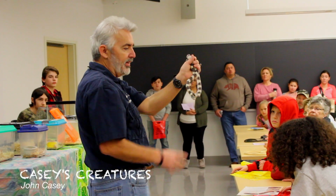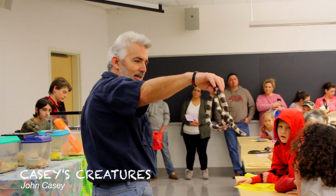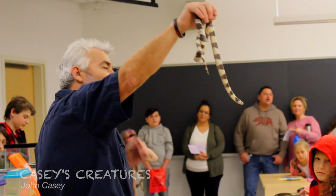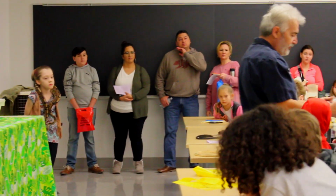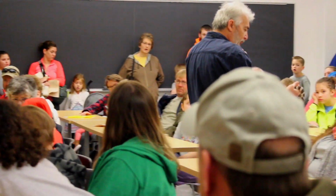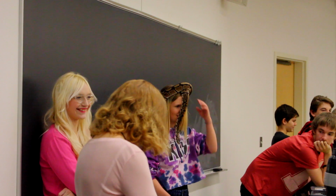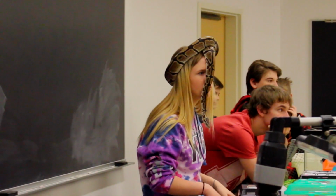So this is a California king snake, right here. So where's it from, you think? Yes, that's good. And he's black and white. This is good camouflage, because he lives in the mountainous regions, right? Gray, black, dark area. All the snakes we got here are ours, and we've had them for a while. We bring them back and forth. We handle them. We get them when they're little like this.